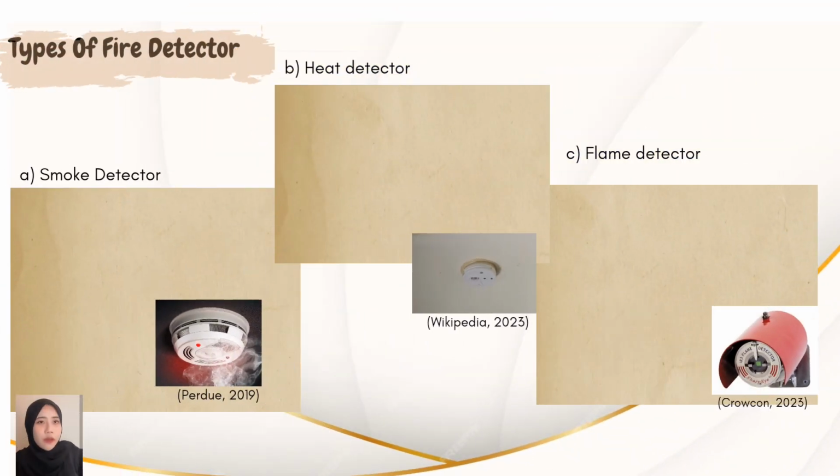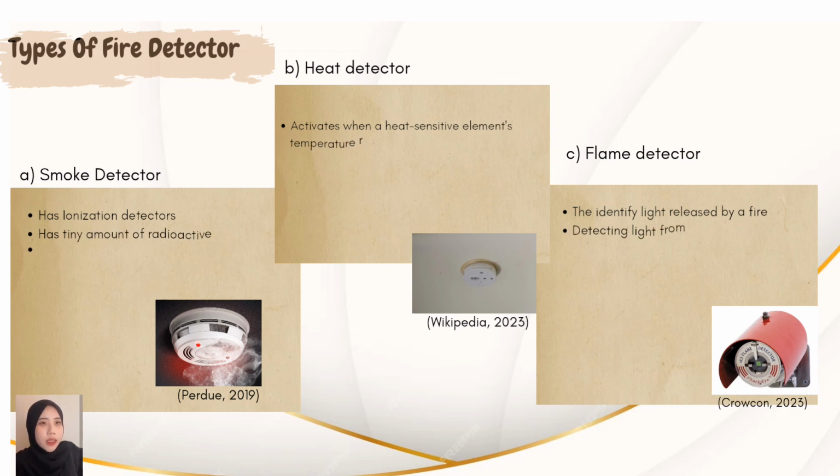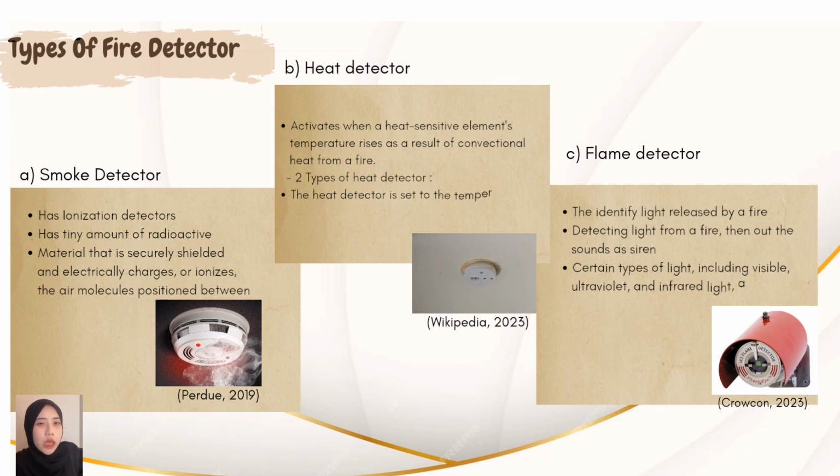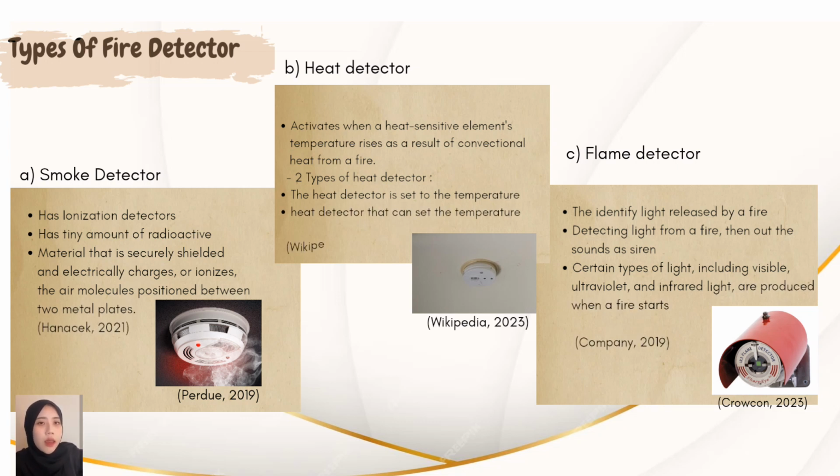These are the types of fire detector that you use at the mall. Firstly, smoke detector. Secondly, heat detector. And thirdly, flame detector. For the smoke detector, it has ionization detectors that have a tiny amount of radioactive material that is strictly shielded, and electrically charged or ionized air molecules positioned between two metal plates.